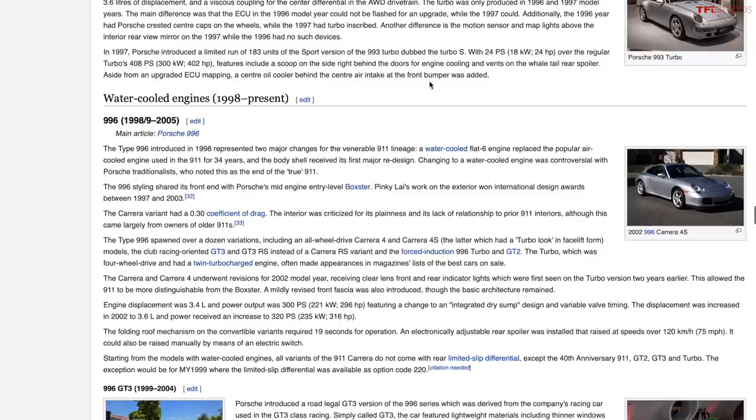Well, it's one of the things that you either love or you're not so hot on. I mean, it's a Porsche. It looks like a 911. This is the latest generation of 911, which is called the 992. And I've got the Wikipedia page pulled up.